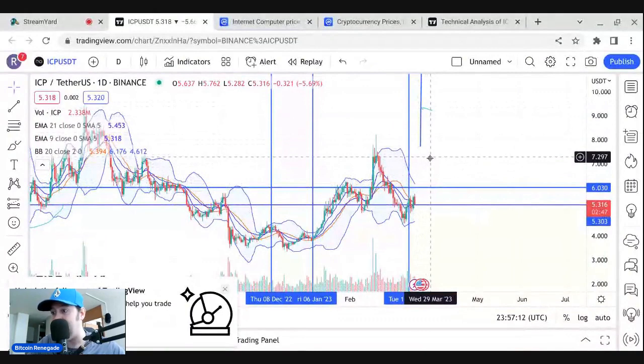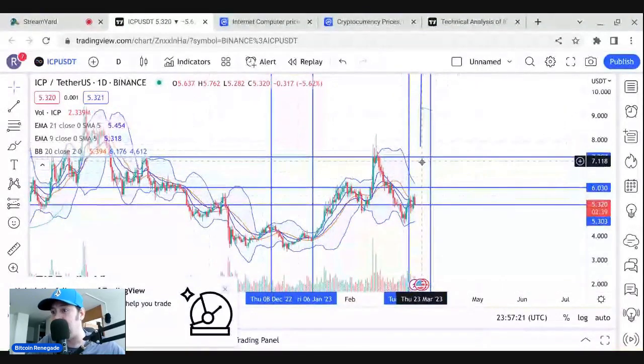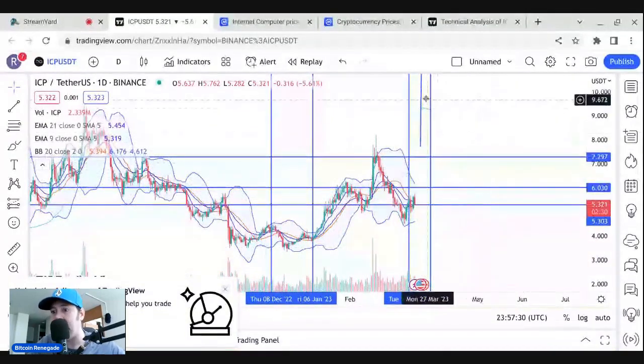Then once we get to about 729, this is going to be our big area to break out and go to the upside. We really need to break this area to really start to get bullish around 730-ish. So if we open up that Bollinger, go up to the top, break out of here, we're going to see a $10 to $12 ICP.